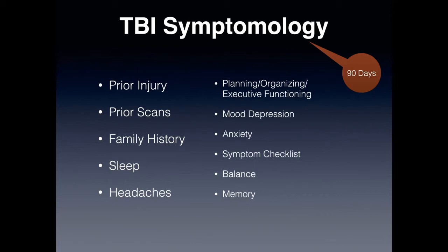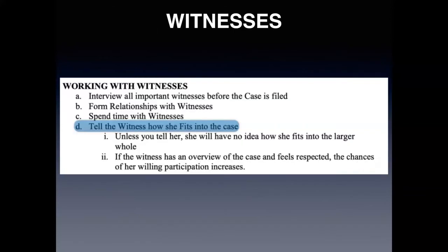I want to talk about the witnesses. What should we do with lay witnesses, family members, friends, or witnesses to the incident? So when it comes to working with witnesses, I believe it's important to let the witness know how he or she fits into the case. Oftentimes, people will say, well, I just saw the wreck. I don't know why it's important for me to be there, or I wasn't there. I'm just his friend. Why? I don't understand what I have to do with this.